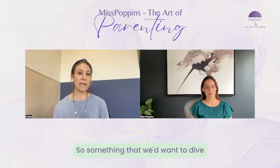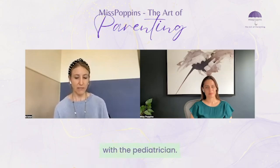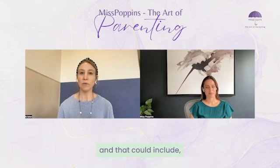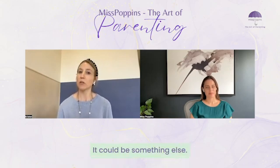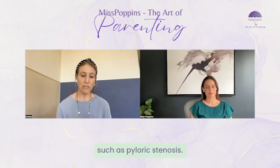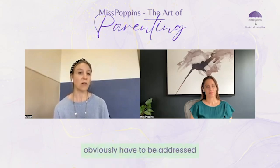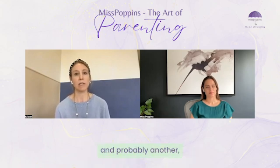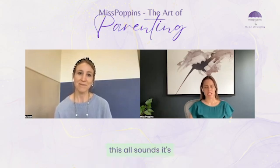So something that we'd want to dive into a little bit deeper, probably address with the pediatrician. And that could include, like what we mentioned before, an allergy to a food, it could be cow's milk, it could be something else. It also could be something more serious, such as pyloric stenosis, where we see that curdled acidic milk coming up. So those would obviously have to be addressed by a pediatrician and probably some other specialists on board.